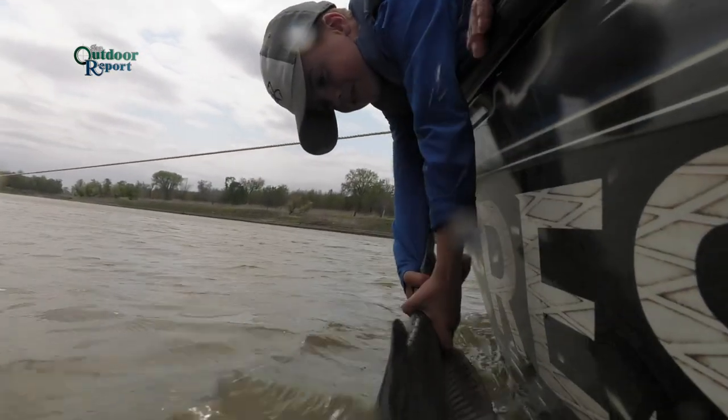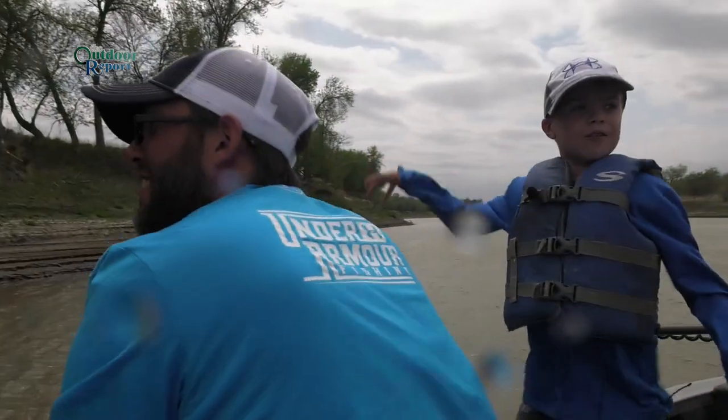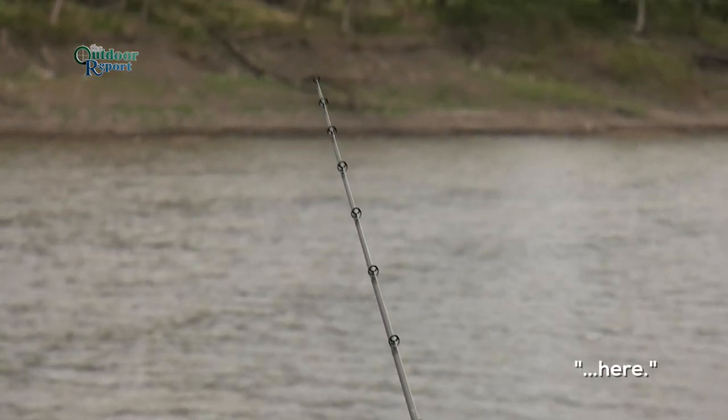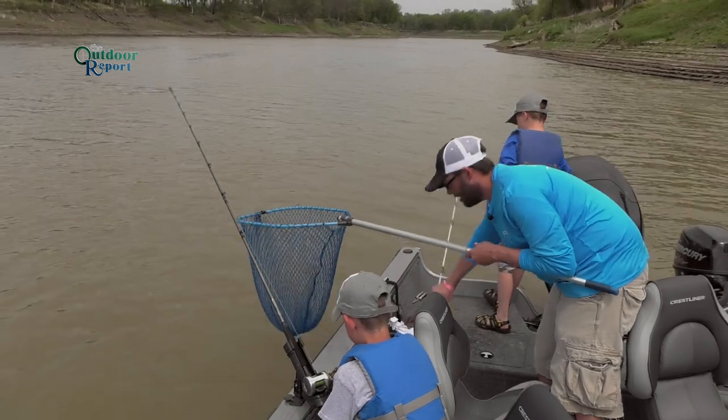Oh! There he goes. Now you can let him go, he's kicking. He went down under the boat, what a doofus. Oh my gosh, that was cool! Under the boat, I just saw him. Tate. Here. Tate. Real. Get this thing, Tate. This has to be a giant.